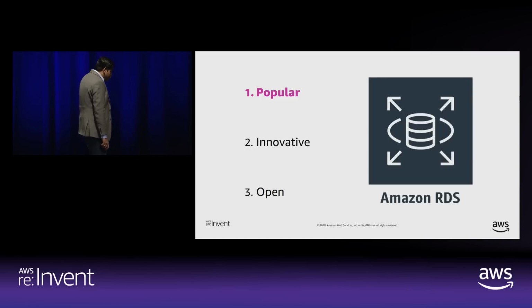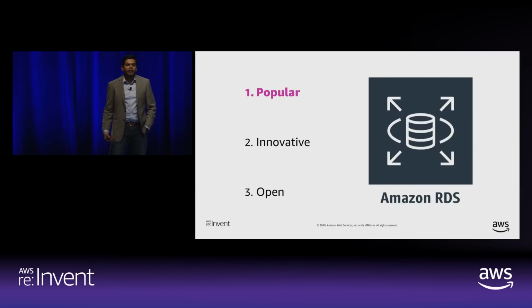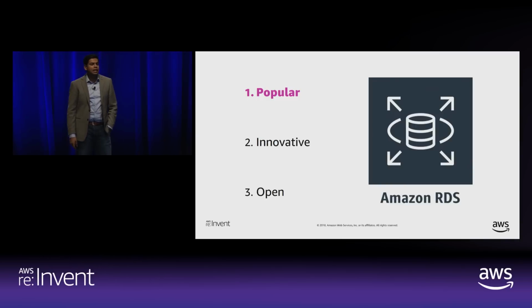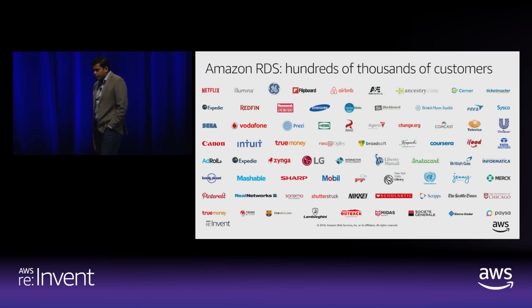And I'll start off with popular. A little bit of context here. Back in 2009, when RDS was launched on AWS, it was one of the first services. And it was built on a core principle to help our customers. By then, we had developed over a decade of experience running databases for the world's largest e-commerce website, Amazon.com. And we thought, how could we take these lessons that we have learned and use them to help AWS customers run their databases better? So that's how RDS came into being.